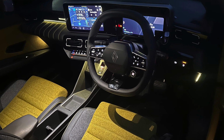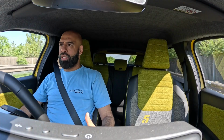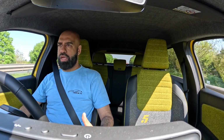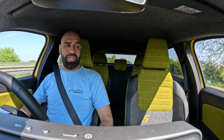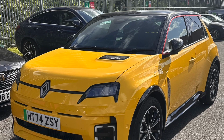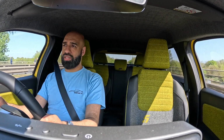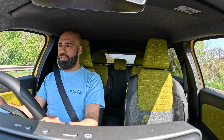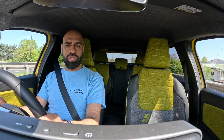I would say this is probably a second car, or someone who does very low miles as their first car. Certainly for me, if I'm looking for a second car for the family, probably choose this. It's probably one of the funkiest, one of the coolest cars, I would say, on the market today. Genuinely, it is a great drive. It's a great looking car. It's funky, it's fun. Renault, well done.